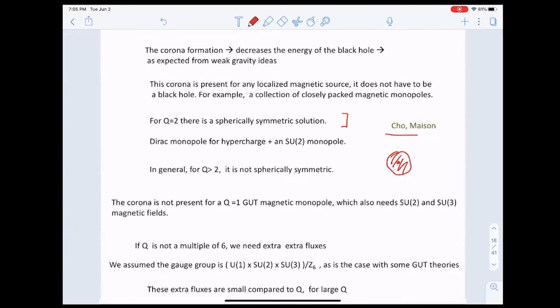Now, this phenomenon of the corona is not present for the Q equal to 1 GUT magnetic monopole, because in that case we cannot remove the SU2 part of the magnetic field. The SU2 part of the magnetic field consists of a kind of discrete flux, which cannot be removed by the W bosons. And also there is a discrete SU3 flux. This is related to the fact that particles in the standard model have hypercharges in units of 1/6, so naively one would have expected that Q should be a multiple of 6. And indeed, if Q is not a multiple of 6, we need not only a U1 flux, but also some SU2 and SU3 fluxes.